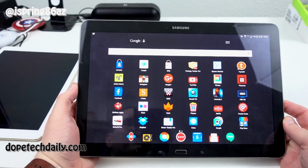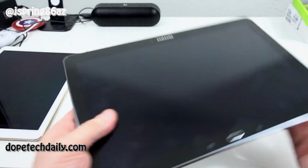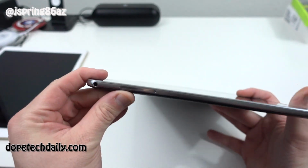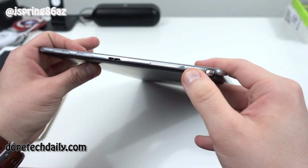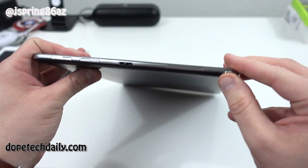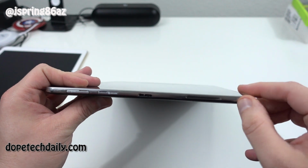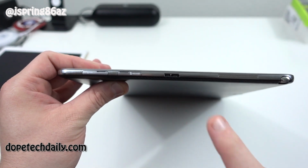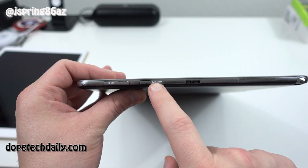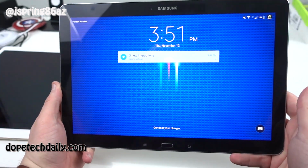This one also has 32 gigabytes of internal storage. A couple of the other features: we've got dual speakers, one on each side. You can see there's one there, and then on the other side, right there. You can also see you've got your S Pen, so you can do some writing and take notes. You can see here it has the old charger that Samsung had, because again, this came out last year. You've got a micro SD and of course a SIM slot, because this is the LTE version.